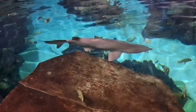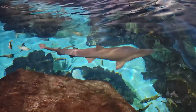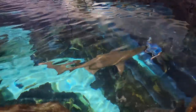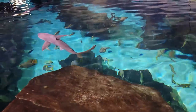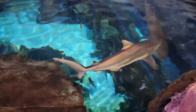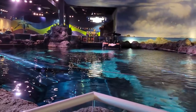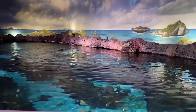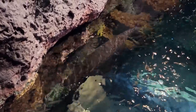So we'll be able to see those guys from down there. Oh boy, is that a shark? It is. Yeah. He's a big boy. And you can see folks down in the tunnel below. There goes another one, swimming that way. I know it's hard to make it out, but that's a barracuda, Don. I think so. Yeah, it is.